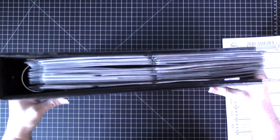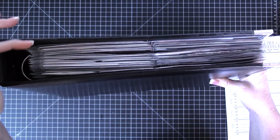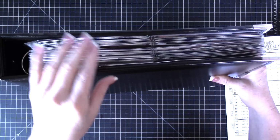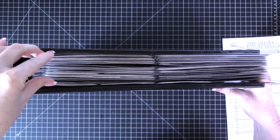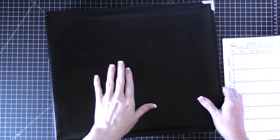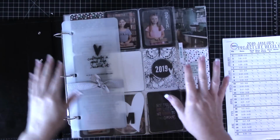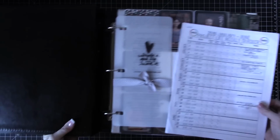This is my album, the first part of the year. It is January through now the end of June. And then I'll start another one that will go July through December. It's pretty full. This half of the year is quite full. I do need to purchase my aqua colored album. This is just an album that I am holding everything in because I just haven't purchased another album yet.